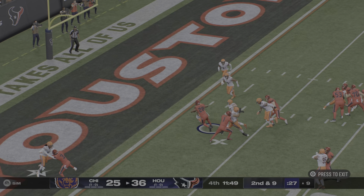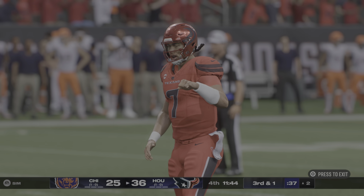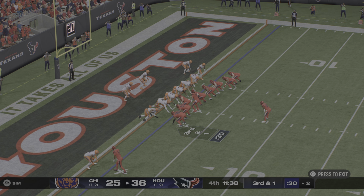A give to Mixon up the middle. And he's able to fight this down to the 2. 8 yards on that play, and they only have 1 now to go on 3rd down. It's a gain of 8. Brings up 3rd and 1.